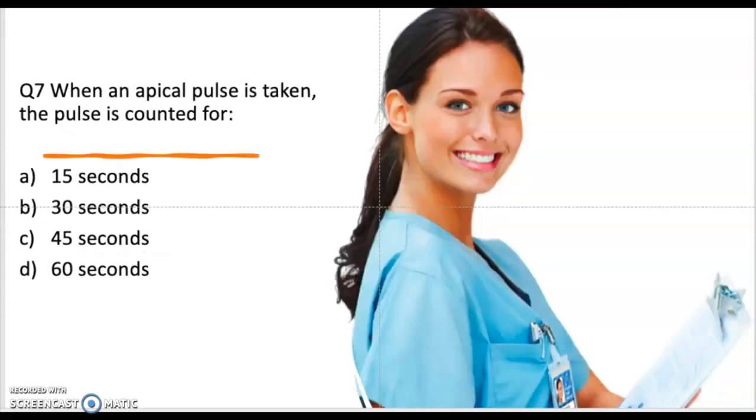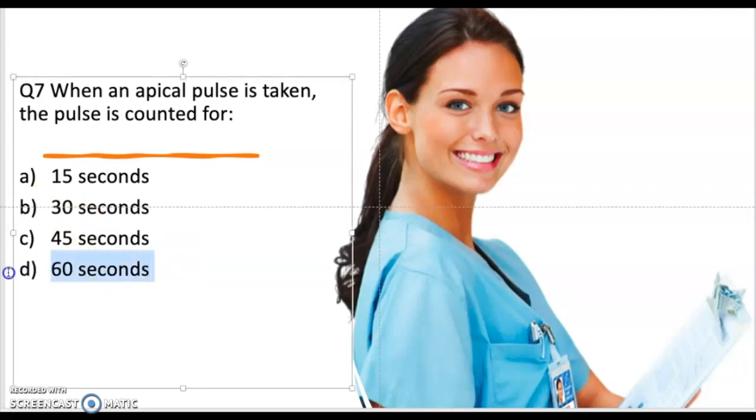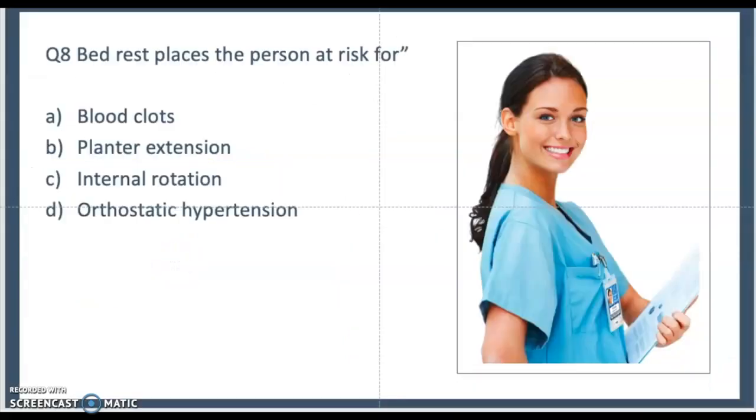Question number seven: when an apical pulse is taken, the pulse is counted for... take a moment and think about the answer. Is it 15 seconds, 30 seconds, 45 seconds, or 60 seconds? I hope you come up with D as in David, 60 seconds, which is equal to 1 full minute. You should count the pulse for 1 full minute.